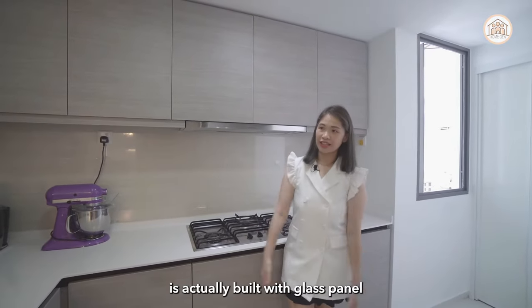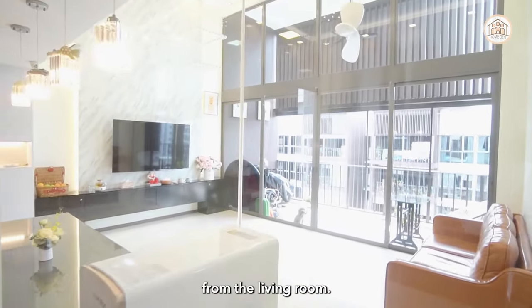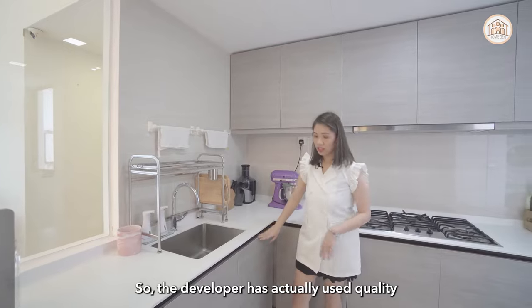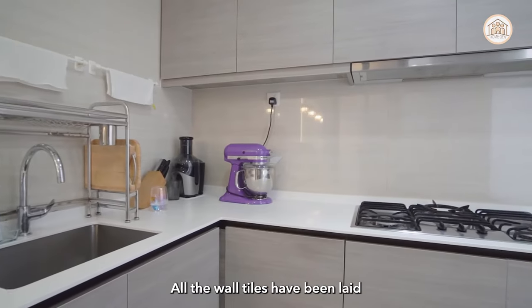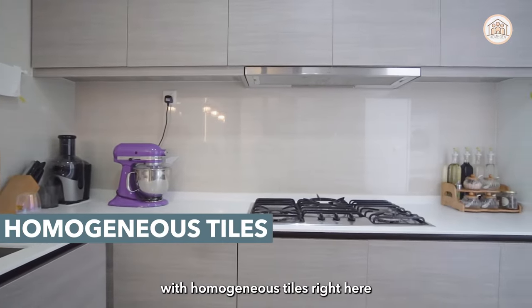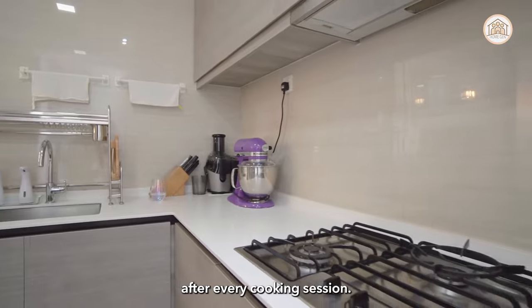And this part right here is actually built with a glass panel to allow sunlight coming in from the living room. So the developer has actually used quality furnishing as well. The laminates come with texture. All the wall tiles have been laid with homogeneous tiles right here, and it serves as a backsplash for you. So it's very easy to maintain after every cooking session.